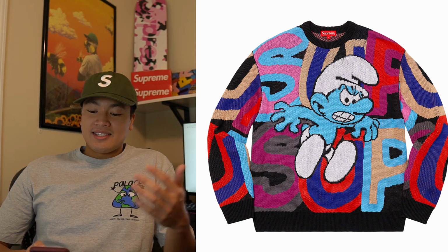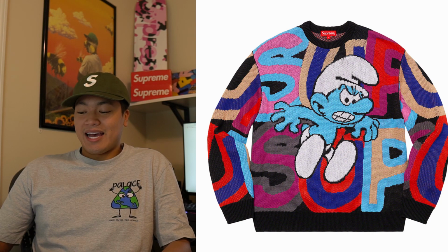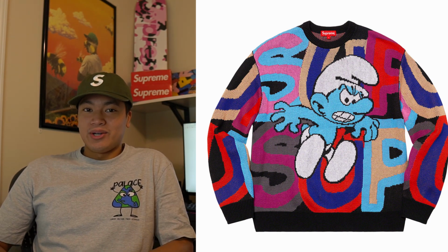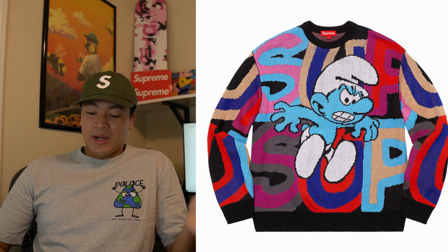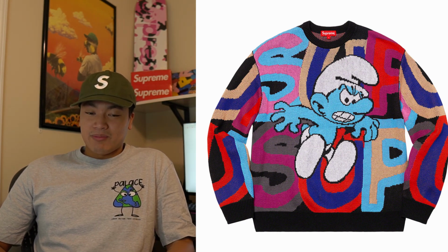This is probably my second favorite piece of the collaboration, just because you have the Happy Smurf and the Mad Smurf. I do think the black colorway is going to do a little bit better, but the white one is also pretty clean as well. These will probably do pretty well on the resale market, honestly.